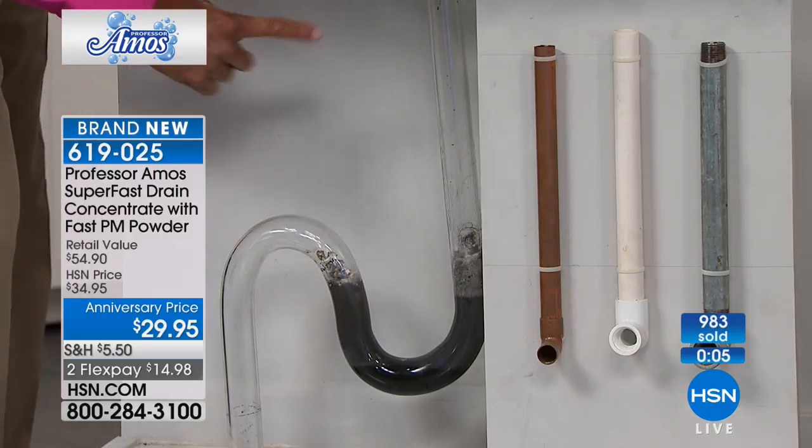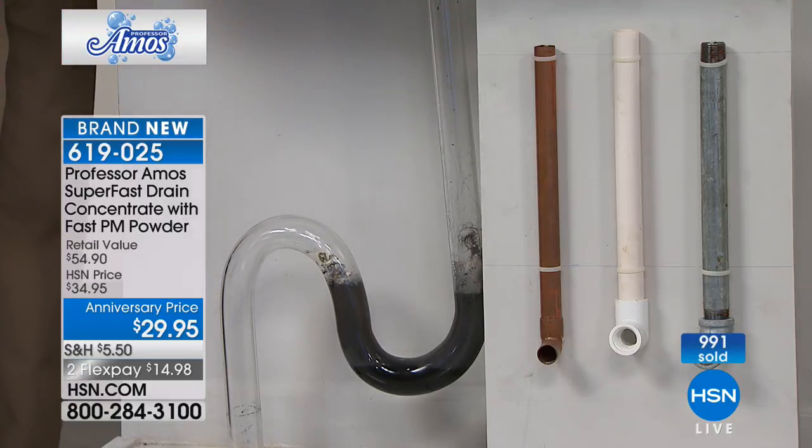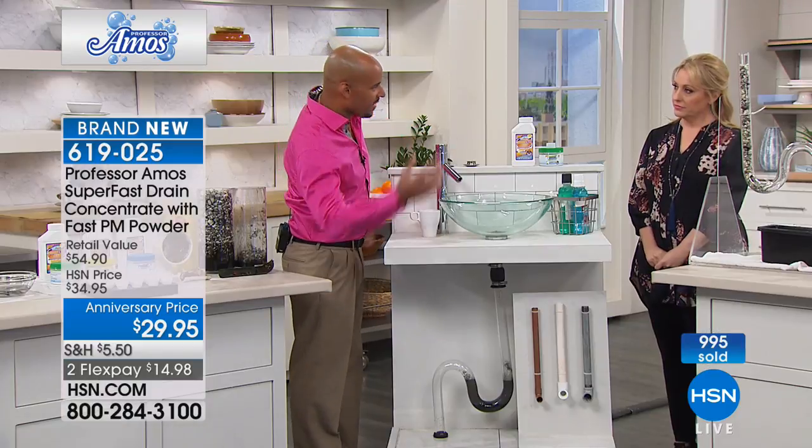Yeah. Now let it saponify. Just always give it 10 minutes, let the product break the grime all the way down, and then you can go ahead and run the hot water. No problem. It's going to flush all the grease and grime right out of the line.